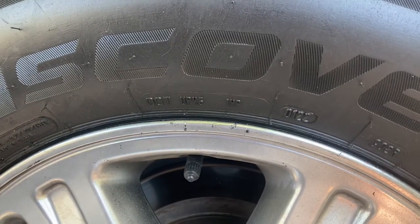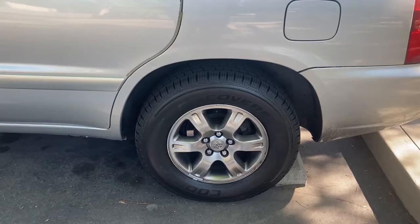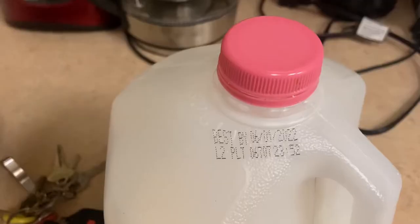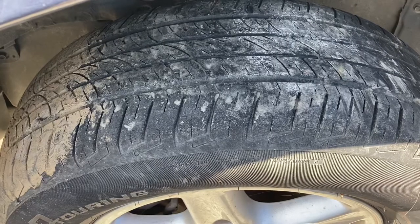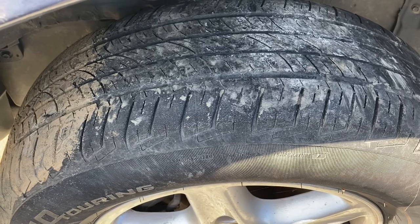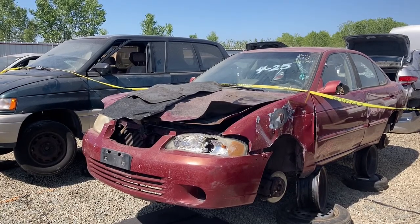Right here is my Highlander, brand new tire, 0122. So these tires were made the first week of 2022. Kind of think of it like an expiration date, except it's something you keep track of. Oftentimes what happens with old tires, even with tread, is they crack and they eventually become not safe to drive on. And ultimately, that's how accidents can happen.